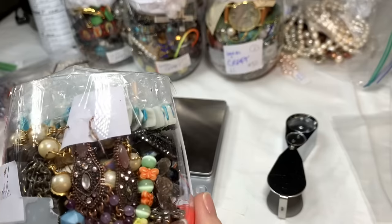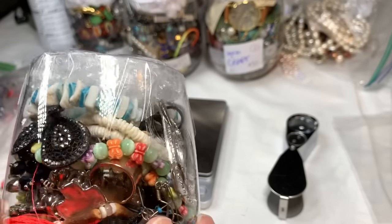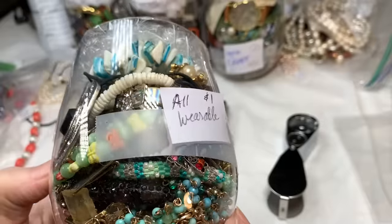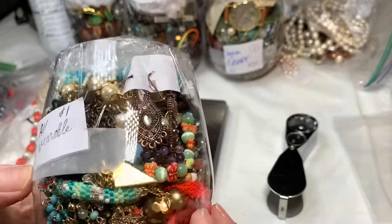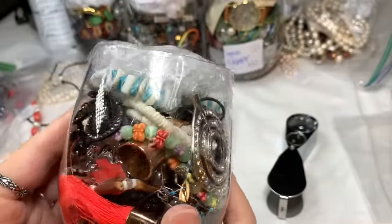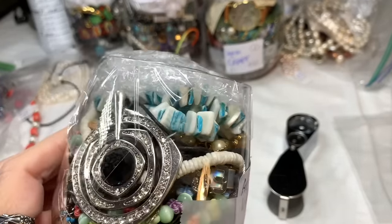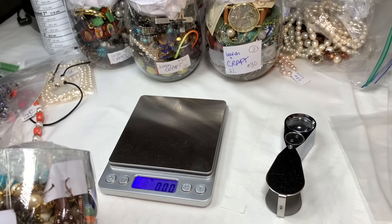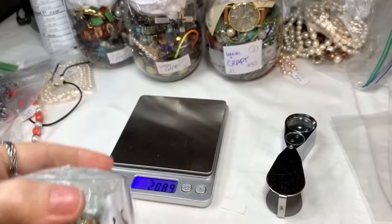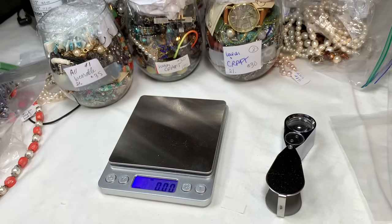So this is all wearable jewelry. There's some purple earrings there, some cat eye beads, some earrings there. Just giving you a peek at the different pieces that are in there. And I do try to put everything that I put in here, I really try to look at it and make sure nothing's broken or wrong with it. It's not a craft jar, it's a wearable jewelry jar. So that's that one. All wearable jar number one, and these are 35. Now this one weighs 21 ounces, so it'll be over a pound, and that's all wearable number one.